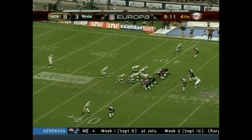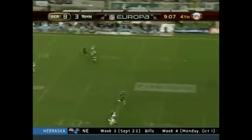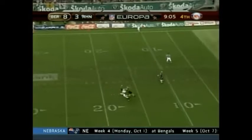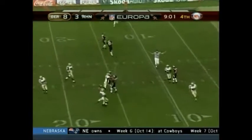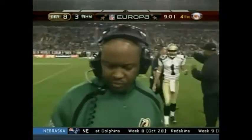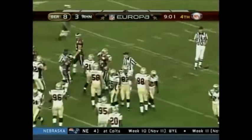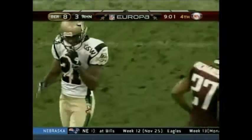Well, the Rhein Fire will get the football back. Some of those early jitters that we saw in the special teams have kind of melted away here. And Franklin will make that fair catch at his own 10-yard line. Excellent, excellent punt by Malone right there. You see him coming off number one. He got him right down inside the 10-yard line. Good hang time. No chance to have a return.